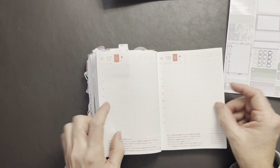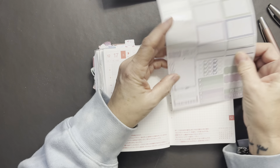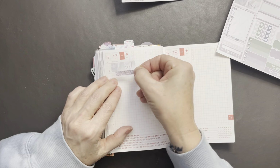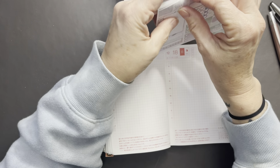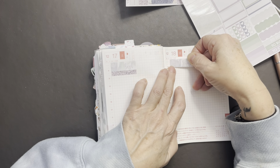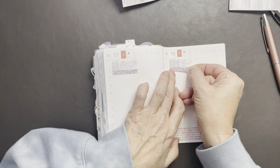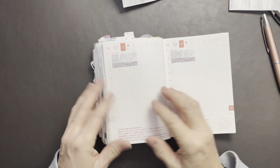So one of the things I wanted to talk about today is making our planners work for us. And I know it's something we all kind of hear about, but with all the hoopla about all these brand new planners that have come out, I kind of wanted to talk about it a little bit. Talk about some of the things that have been on my mind about it.